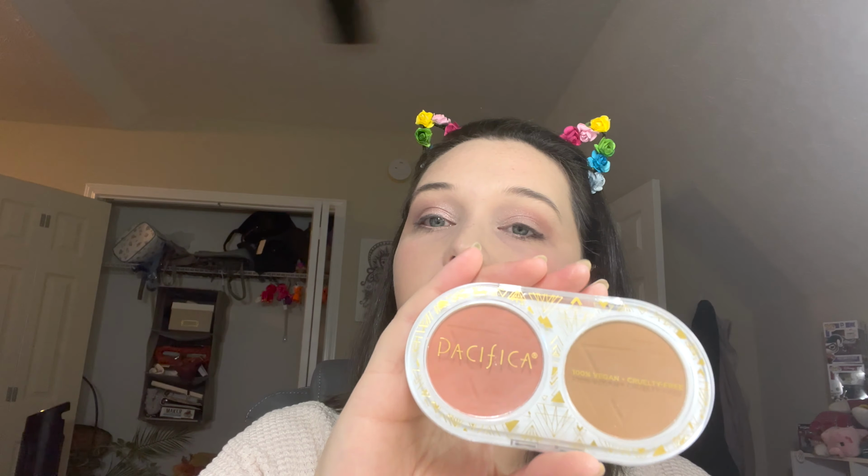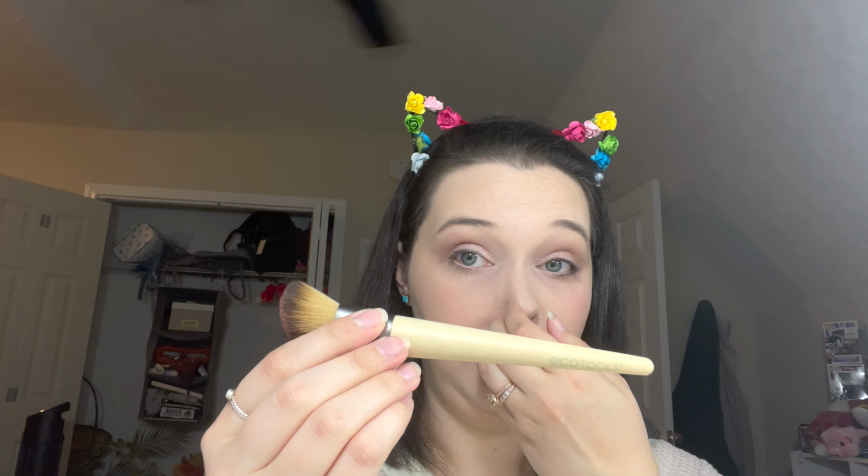Next, I have the Pacifica Blush and Bronzer Duo in Desert Sunset. It came in my Ipsy for October, I think. I'm using this Eco Tools Skin Perfecting Brush for blush. I really like the shape of it. I just do a light dusting to put some color back where I canceled out, which makes no sense. And then the Eco Tools Round Powder Brush. I really like this to add just a hint of bronzer.